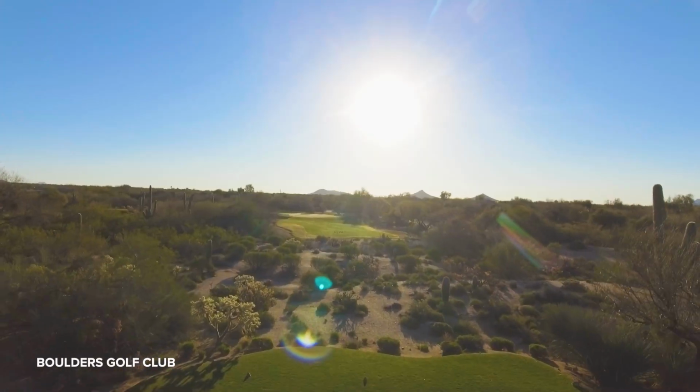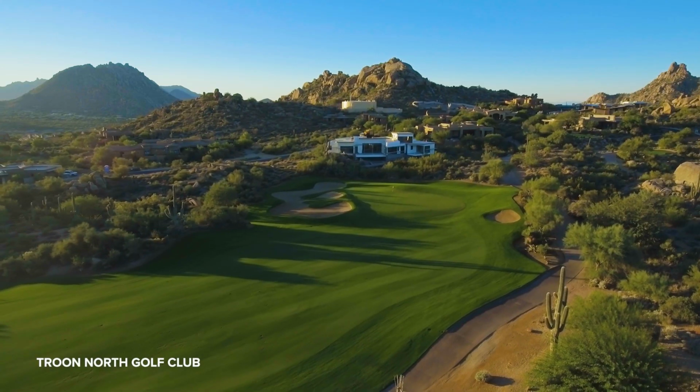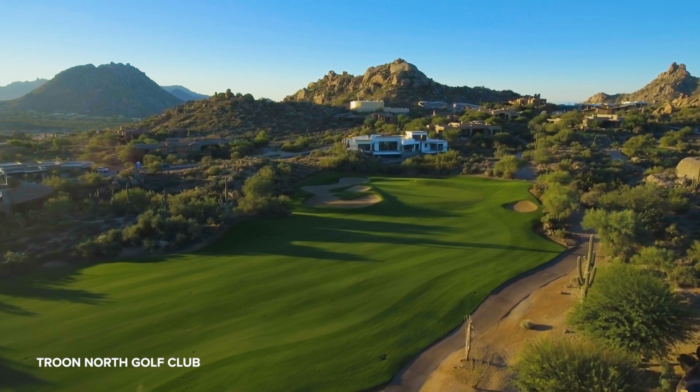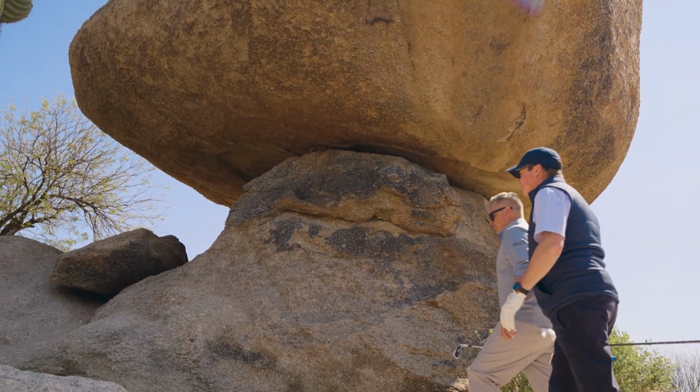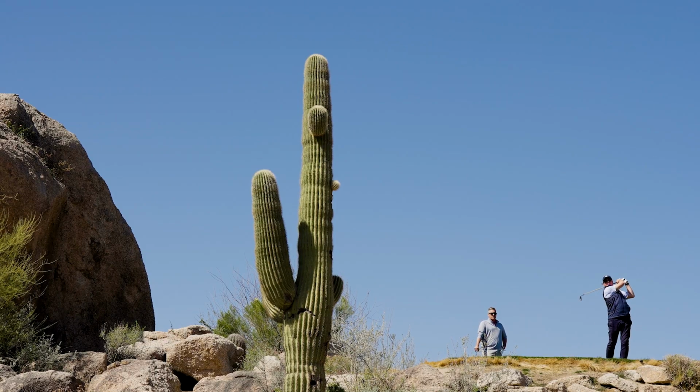Not to mention, few destinations can match the unique golf landscape found in Scottsdale's Sonoran Desert with its unexpected lush green fairways, often bordered by billion-year-old rock formations and towering saguaro cactus.